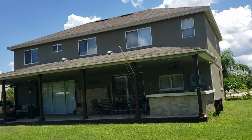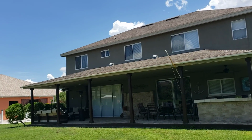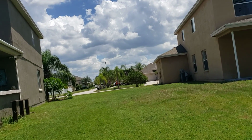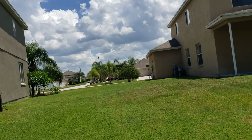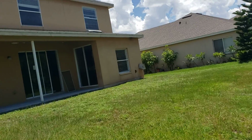Nice house right here. You can see the little wet bar area. That might even be a waterfall right there. It's a very, very nice house. Land is pretty decent. This is probably your property line where that bush is. So it's a pretty decent lot for Florida anyway.